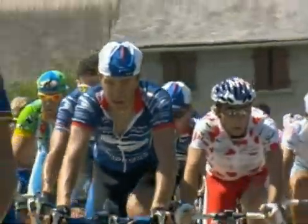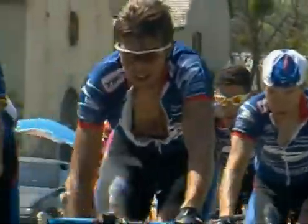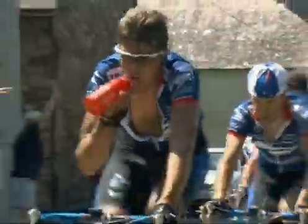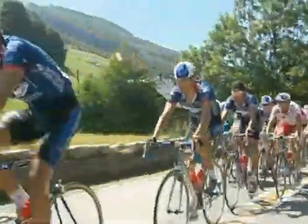Armstrong in the middle there, Phil, still looking calm and collected. That face of his gives no sign of emotion away at all. Well, Santiago Botero, who beat him in the time trial, has moved up onto Armstrong's right shoulder now. Showdown on La Mongie soon.